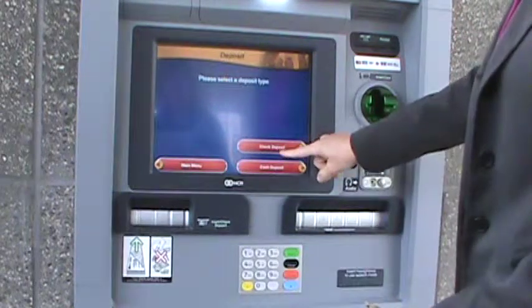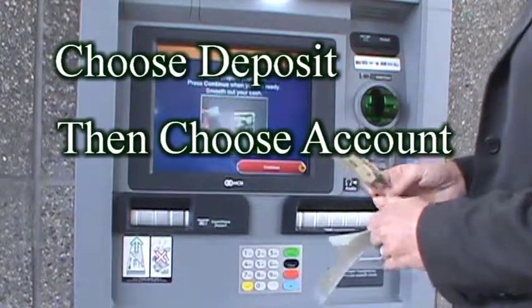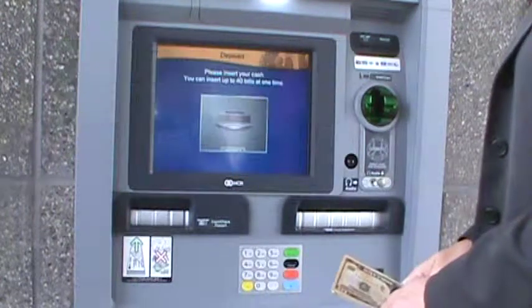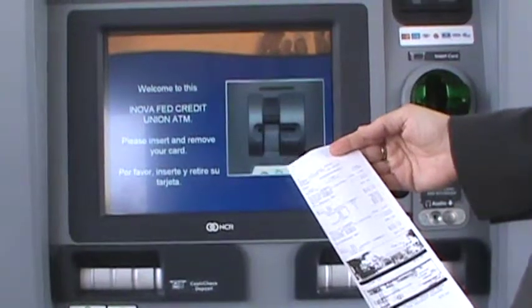The newest and coolest feature is intelligent cash and check deposits. First, choose deposit, then choose the account. No need to fill out a deposit slip ahead of time. Simply separate the cash and checks into two stacks. Make sure your bills aren't folded and insert them into the drawer. No envelope needed. The NCR Self-Serve 34 machine will count your cash, add up your checks, and print the images of all checks on your receipt.